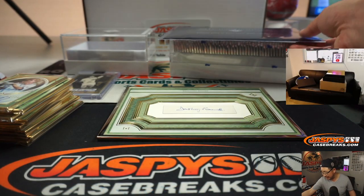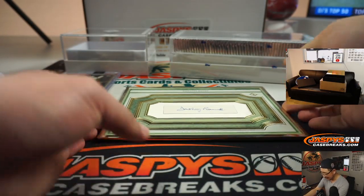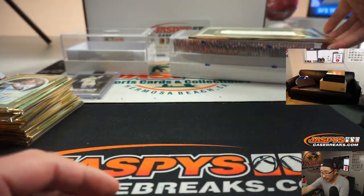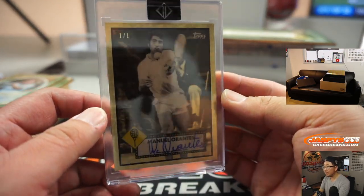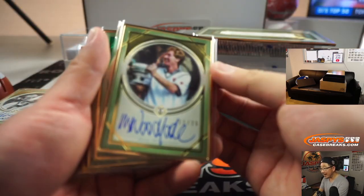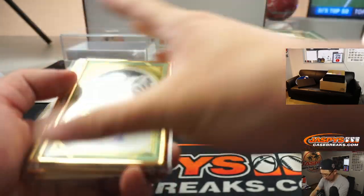Let's take another quick look at it. There's the invite right there. We kept it sealed. I think Dan was thinking about going if he said he gets the invite. There's Dorothy Round. Nice cut autograph. Old school tennis legend. There's the base set right here. There's the Manuel Orantes. One of one. And Dan, you are going to go? Nice. Let us know who ends up there and what kind of swag you end up with. And there's a quick look, and we'll top load all these too, but there's a quick look at all of the cool autographs that were pulled.